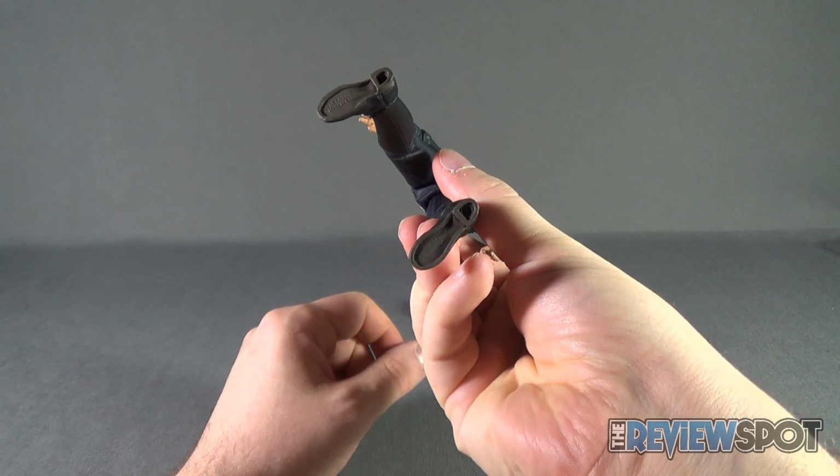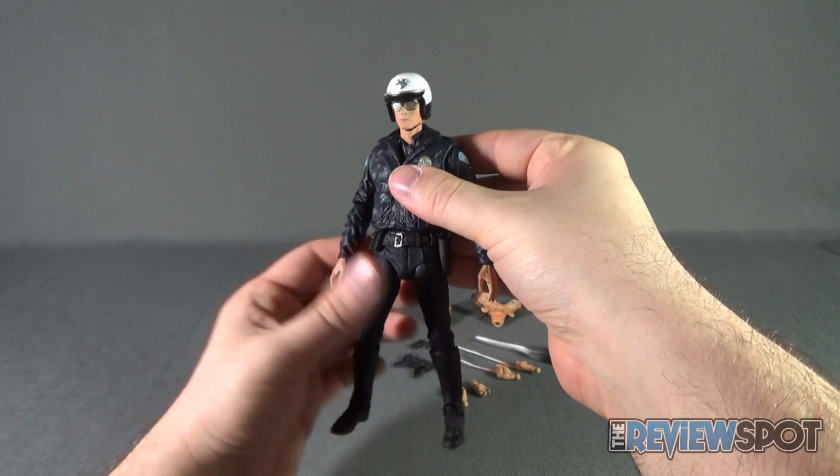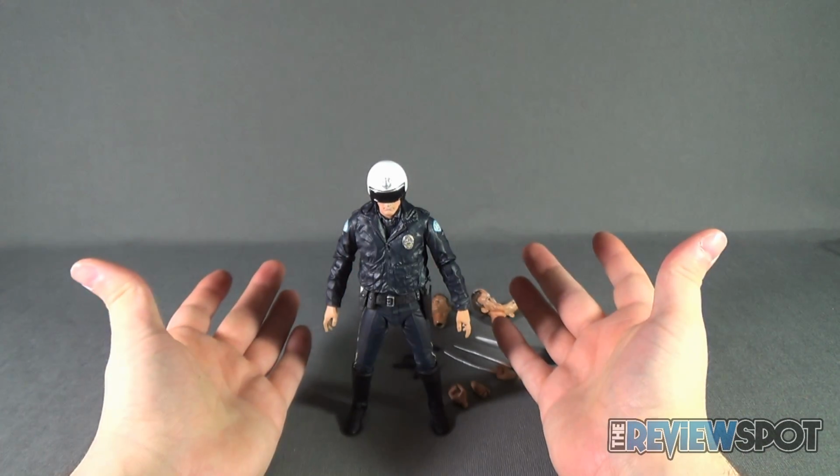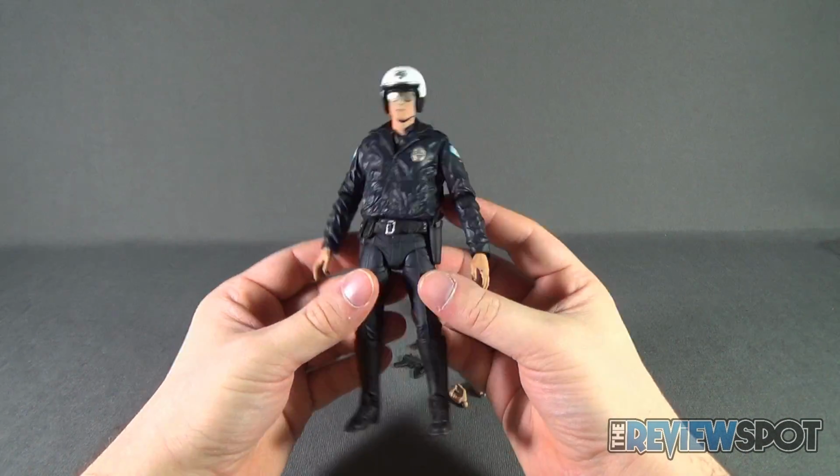The underside, he has peg holes. No display stand to speak of, though, so you can get him a stand. He sometimes is a little top heavy, but so far, so good.